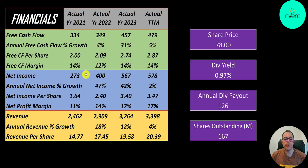Net income is the profit or loss on the income statement. It's revenue minus expenses. And that goes from 270 million to 580 million. Their margins are improving each year, 17% in the trailing 12 months. Revenue is the sales for the company, and that goes up each year as well from 2.5 billion to 3.4 billion. They have a good price to sales ratio. Price to sales is stock price over sales per share. It's about a 3.5. They pay a 1% dividend, which cost them $126 million, and they could cover that almost 4 times with their free cash flow.